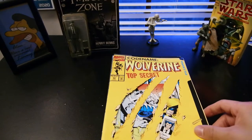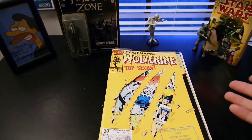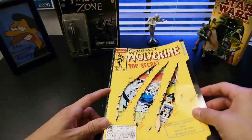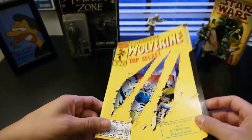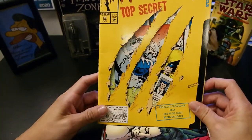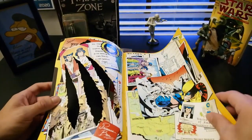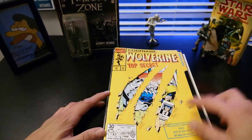So the first comic we have is Wolverine number 50. Now, off the start, it looks like a typical cover, right? You can't see it when you hold it like this, but when you open it up, you realize that the way it's designed, the claws are going straight through the fold on the cover, which I think is pretty awesome. It's the idea that the claws went through the paper itself. But this is back from the 80s, or early 90s. Oh, it's 91.